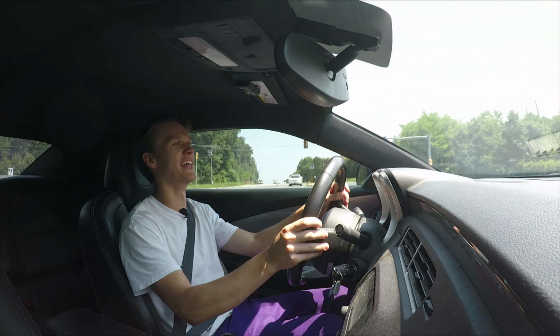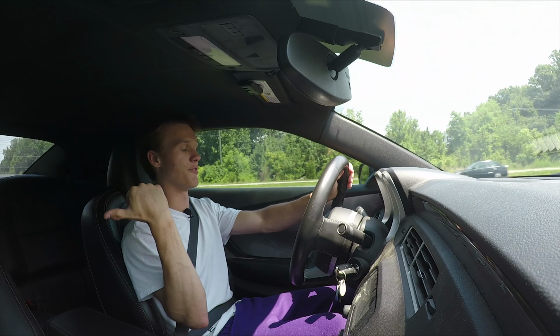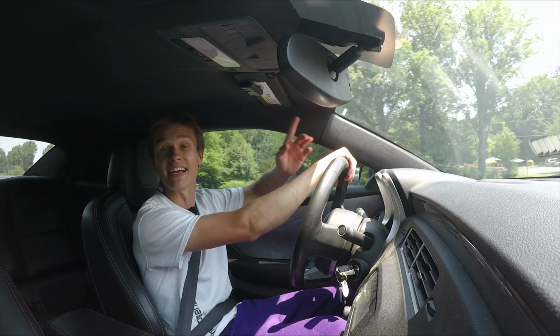Like, that's good. By the way, the exhaust on this is a Corsa exhaust. I don't know if it's a full Corsa exhaust, but it's at least Corsa mufflers. That's what it says on the tips. But it also has something that everybody loves, it's got two-step.